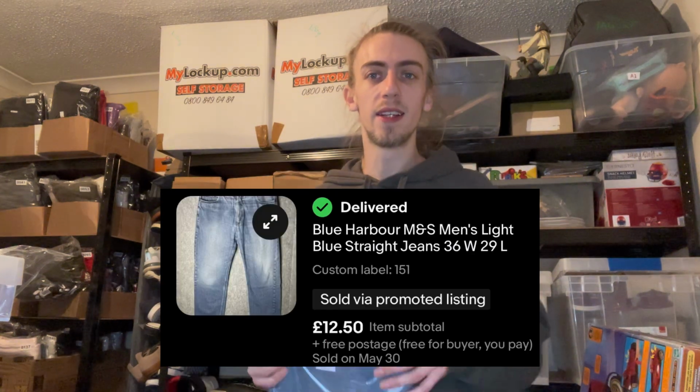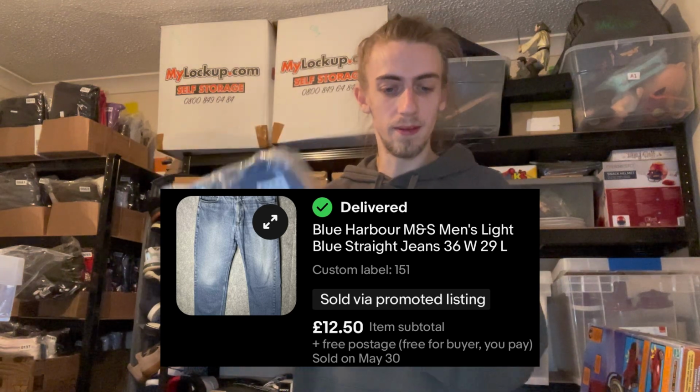And then again, Blue Harbour. I think that's Marks and Spencer's. Blue Harbour, Marks and Spencer's, £12.50. Men's pair of jeans. And now I only had those listed for a week to 2 weeks as well. So they've actually sold through pretty quick in the grand scheme of things. They've sold through quicker than all of the branded clothes that I've listed.